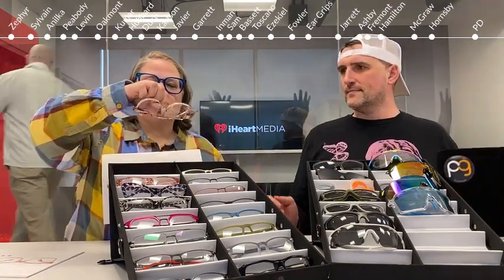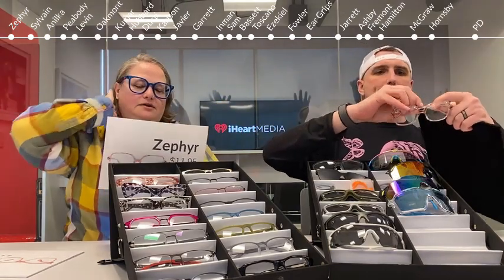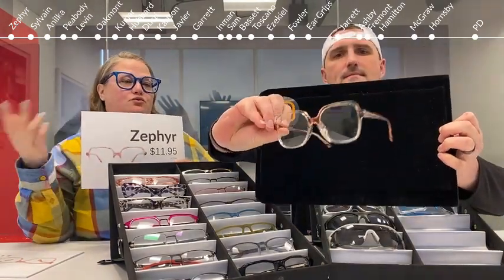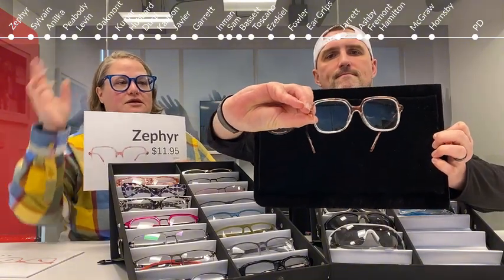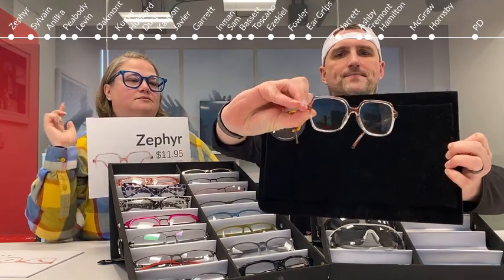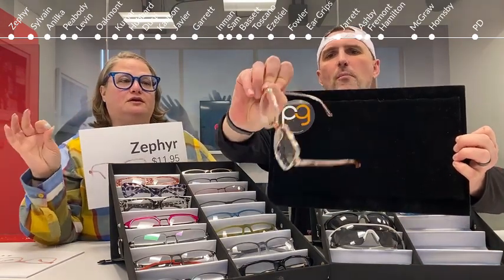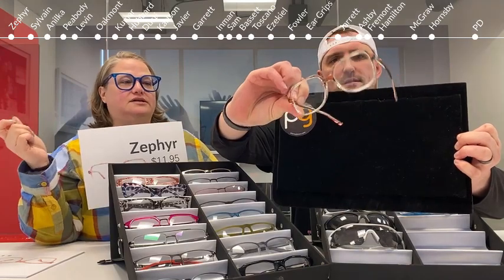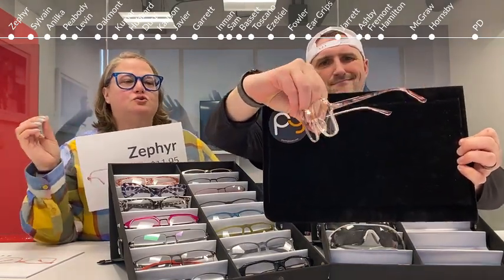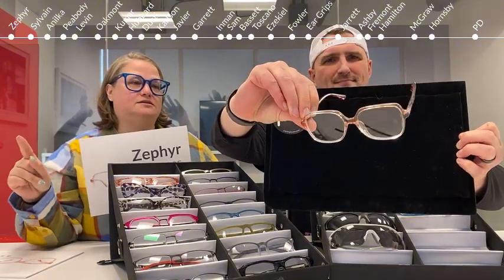So we're just going to get started. We've got a couple new colorways of some of our older frames. This is called the Zephyr Square. This one is our newest color. We've added a couple new colors of that. The most recent is this. It's got a marbling design on the sides. It's very spring, almost rainbowy looking. It's got a very nice little blend. It's very watercolory, nice and pastel. Super cute. Would look really cute with sunglasses.